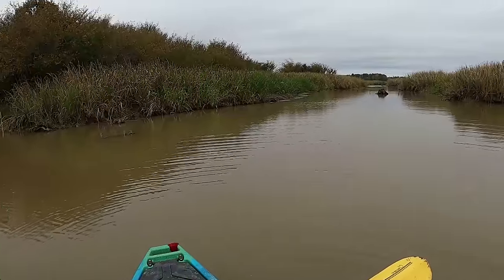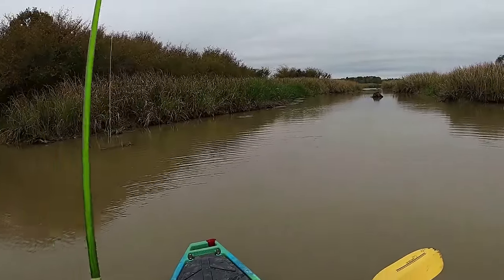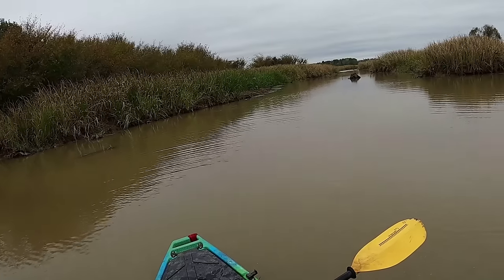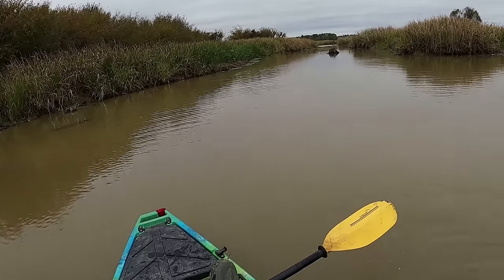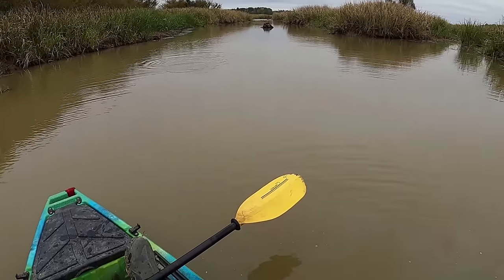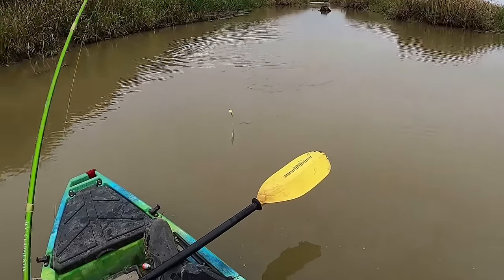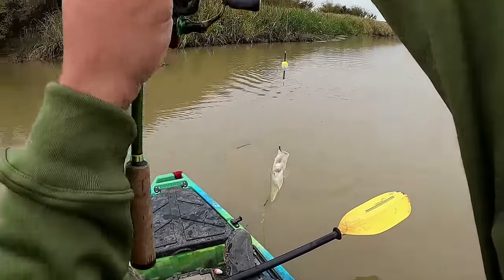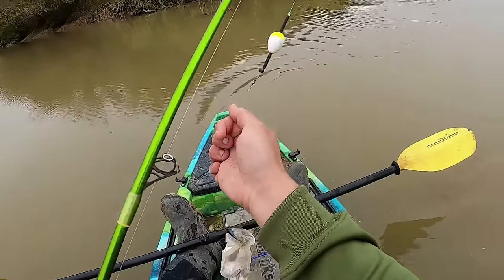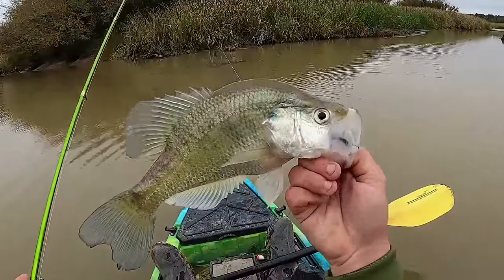No way. No way. Guys, this is the type of stuff that's... It's another stud. Oh, this one's bigger than that one. Look at that crappie. Oh my God, it's a giant. Come on. Oh, look at the belly. Look at the belly on that fish. Guys, that's two in a row.